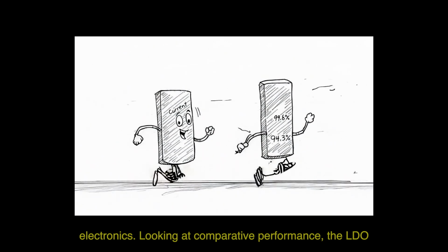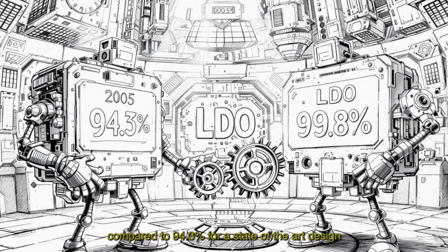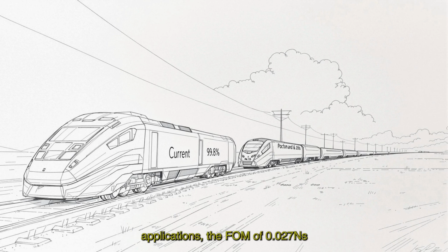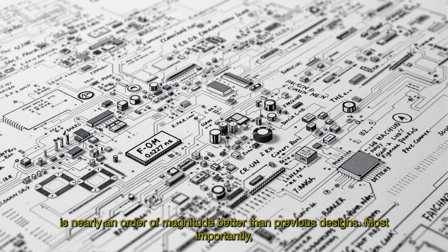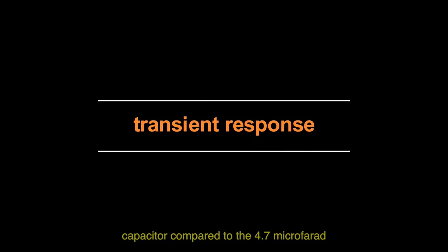Looking at comparative performance, the LDO achieves current efficiency of 99.8% at full load, compared to 94.3% for a state-of-the-art design published in 2005 for embedded microprocessor applications. The FOM of 0.027 nanoseconds is nearly an order of magnitude better than previous designs. Most importantly, it achieves excellent transient response with a small 1 microfarad capacitor, compared to the 4.7 microfarad capacitor used in designs from 1998 that still exhibited much larger output voltage variations.